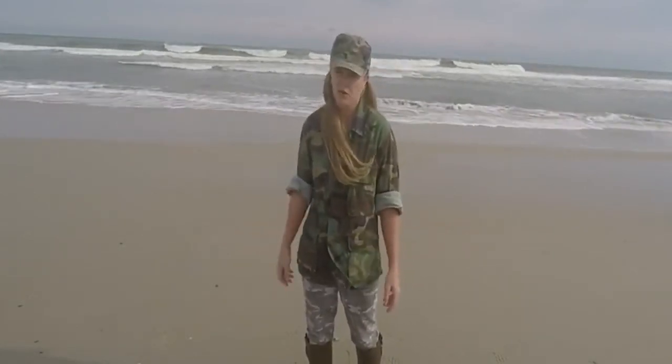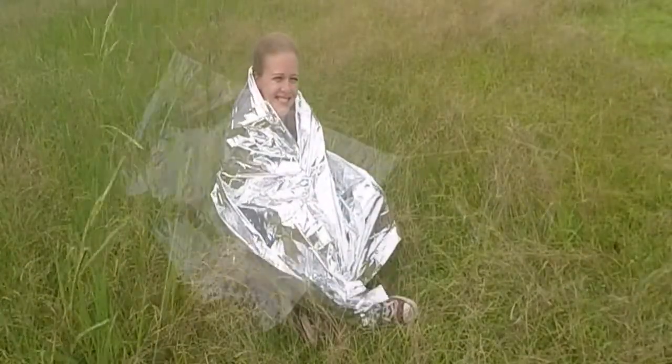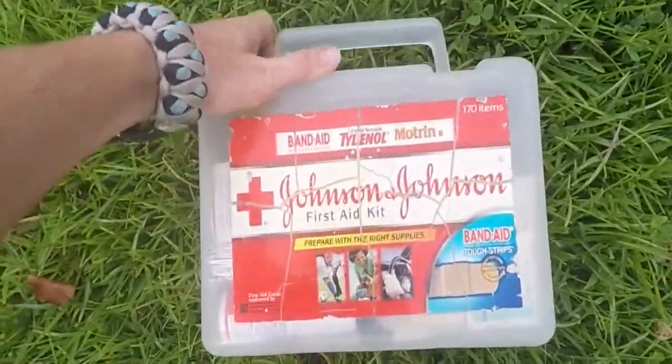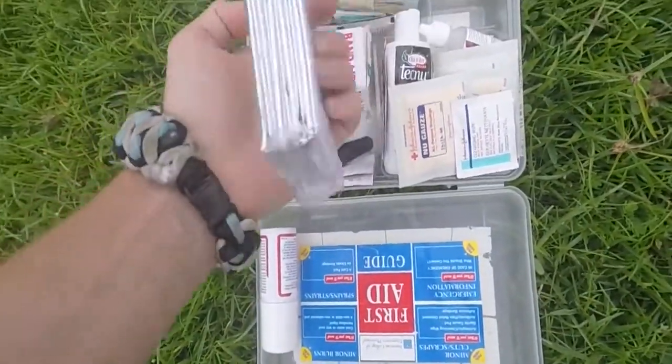I would recommend that everyone invest in an emergency space blanket for each member of your household. They only cost about a couple of dollars for each blanket at outdoor recreation stores, and they reflect your body heat better than regular blankets and can even be used as tarps from the elements if necessary. Some first aid kits also have emergency space blankets included in them as well. So if you have a first aid kit, be sure and check to see if you already have one.